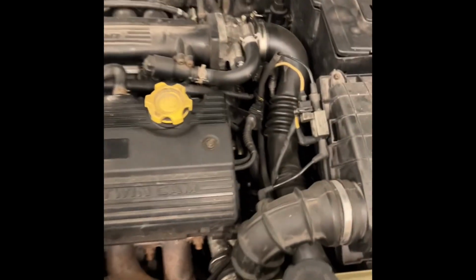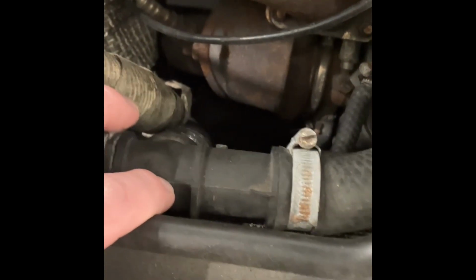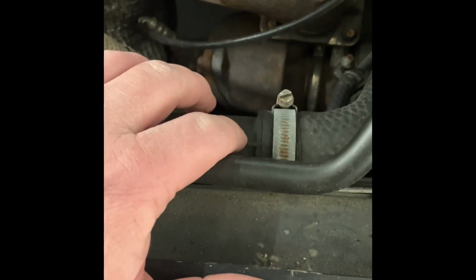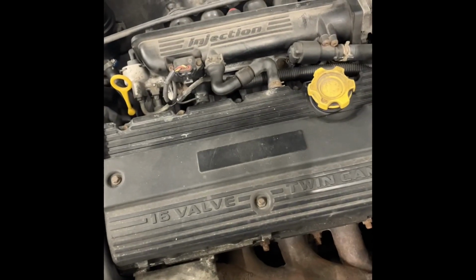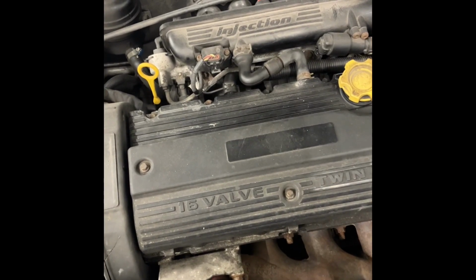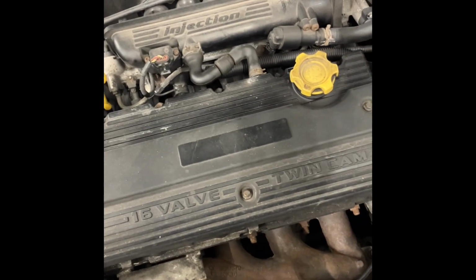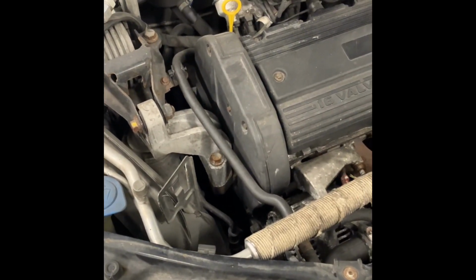These won't have it. So here we can see it doesn't have the aluminium T-piece here, because these like to crack. So I will replace that with an aluminium one. Hoses look to be in one piece. I will get into this engine later. I will take you with me on that to see what's actually happened, if it has hydrolocked. I do suspect it's hydrolocked. If not, the timing belt has gone off.